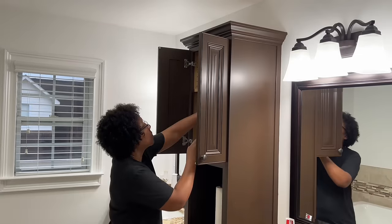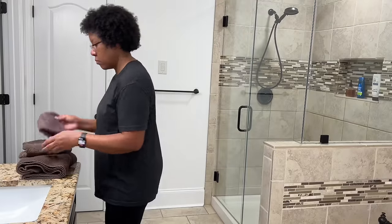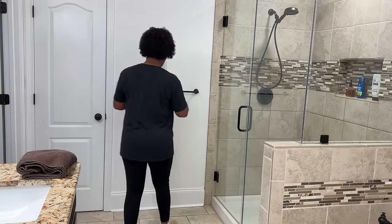Upstairs, I'm going to hang some clean towels and then restock this cabinet with another roll of toilet paper and fresh towels before checking on the laundry.